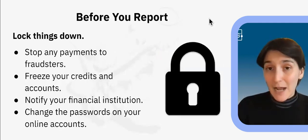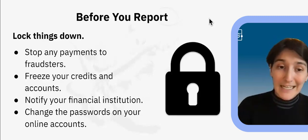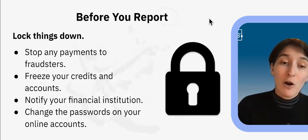Also, lock things down before you report. Stop any payments to fraudsters. Freeze your credit and accounts. Notify your financial institutions and change the passwords on your online accounts.